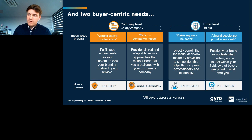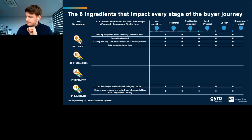So we've got these 4 overarching brand superpowers: reliability and understanding, which are company level needs. Then we've got enrichment and preeminence, which are to do with the person. Quite often we think about these company level needs when we're thinking about how we sell to other businesses. But this research shows that the buyer level attributes can be just as important and sometimes can be the things that can clinch a deal. So we're going to have a look at these in a bit more detail.